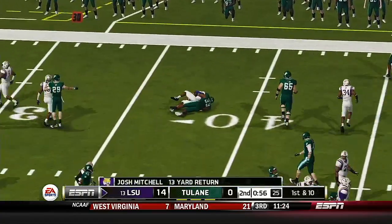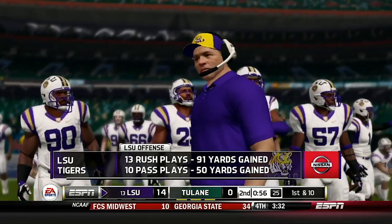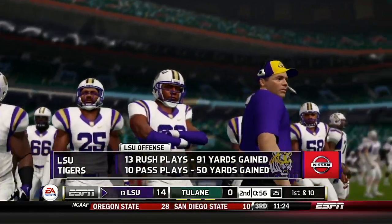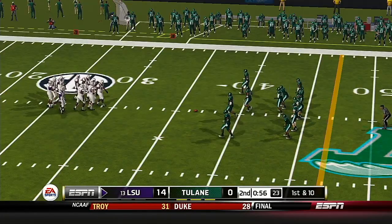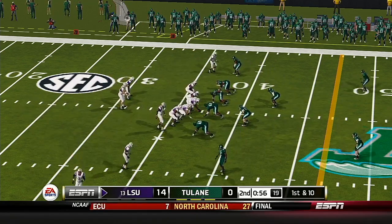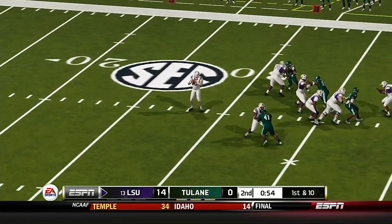Mitchell fields it at the 24. Drop down at the 37. LSU's done what they had to do offensively. They've done a nice job here in the first half, Hartman. Boy, it's been very consistent for them, and consequently, they have a nice lead here going into halftime. But again, they've got to be able to do a nice job here of continuing to fight, because this offense that they're facing across the line of scrimmage on the other side of the ball, they can score in a hurry. So it's still a lot of football to be played.